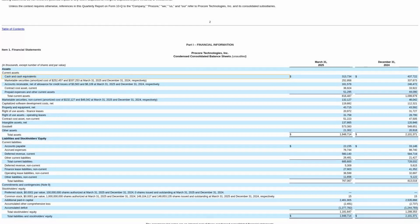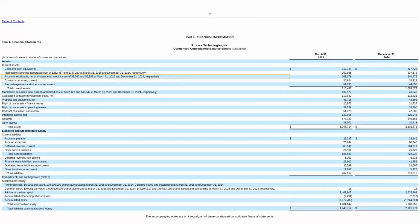Let's keep going. Their accounts receivable, which is money owed to them by customers, took a big hit from $246.4 million down to $161.45 million. That drop is about 34%. It means they brought in a lot less customer money during the start of this year.